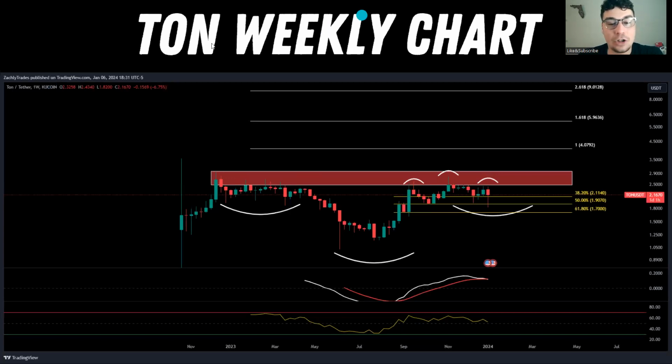Now we're going to take a look at TON. We'll break down a weekly time frame for you guys. There's an inverse bump and run, an inverse head and shoulders forming right here. And if we break this overhead supply, price targets look very juicy up to the upside, right? We have $4, $5.96, and $9 as our price targets to the upside.